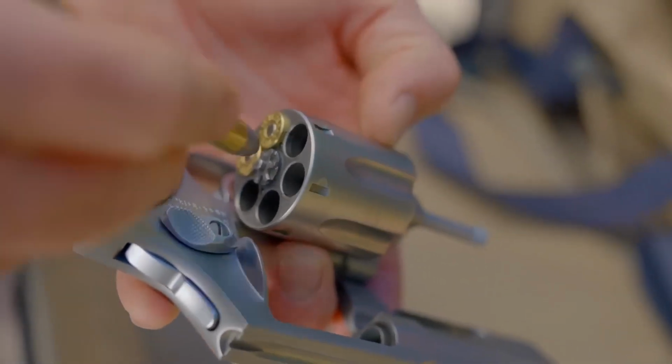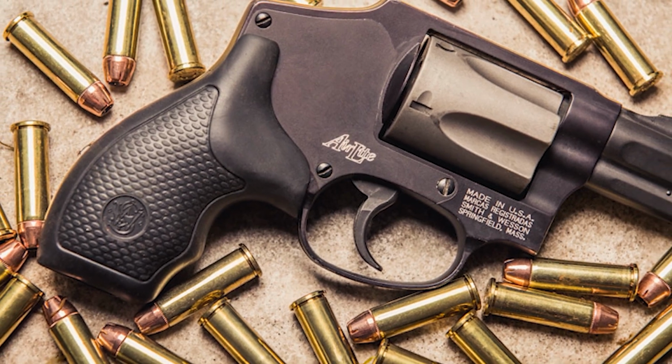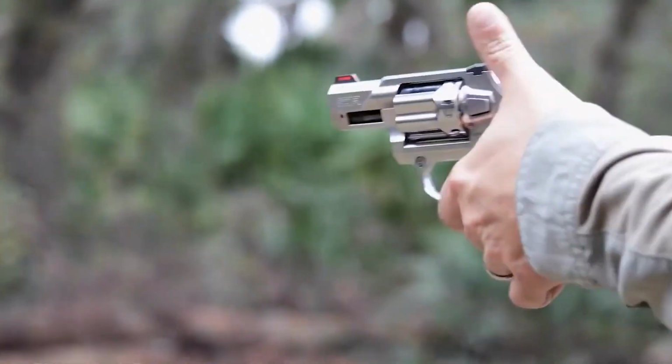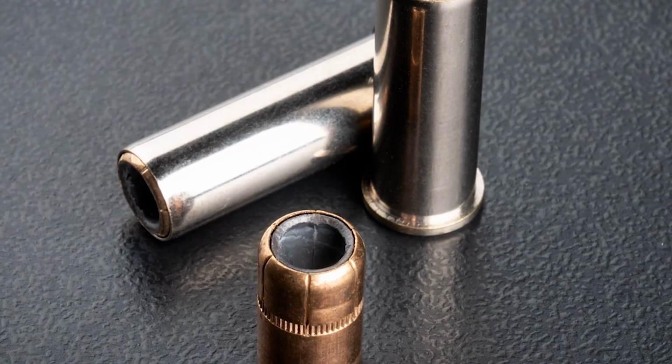Federal air marshals carried .38 Special revolvers for years because of their reliability and the reduced risk of over-penetration in aircraft. The truth is that people who bet their lives on their guns often choose the .38 Special, not because it's the most powerful option, but because it works.